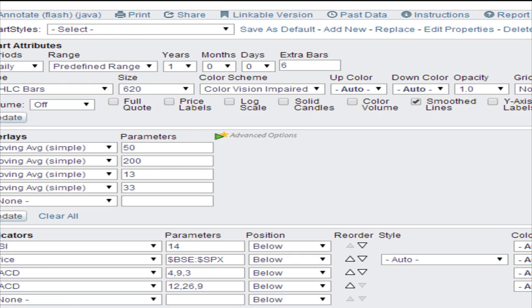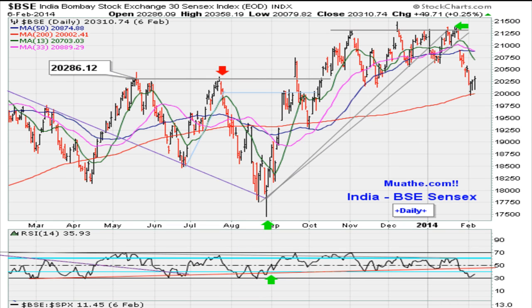before it moves higher. Take a look at the Indian market here, and you can see that it is holding the 200-day moving average, which is constructive.